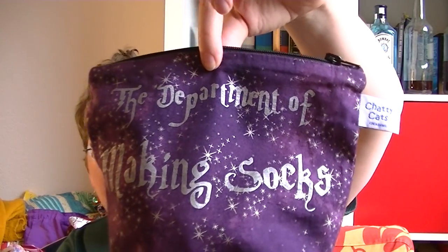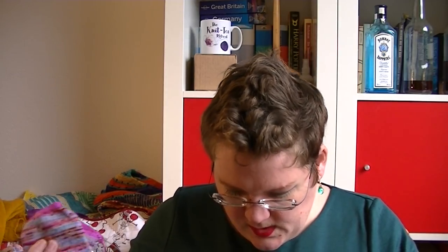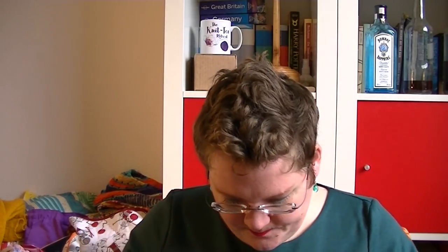In my Chatty Cats Creations, the Department of Making Socks bag is another sock project. Check. Of course. What else would there be in here? This is one of the projects I cast on because I was like, I am, well, not sick of my own yarn, but I have a huge stash. Probably a stable. My husband knows. I told him already, actually. And yeah, what to say about that? I want to knit with it. I have so many awesome yarns that I want to knit with. So I cast this project on.